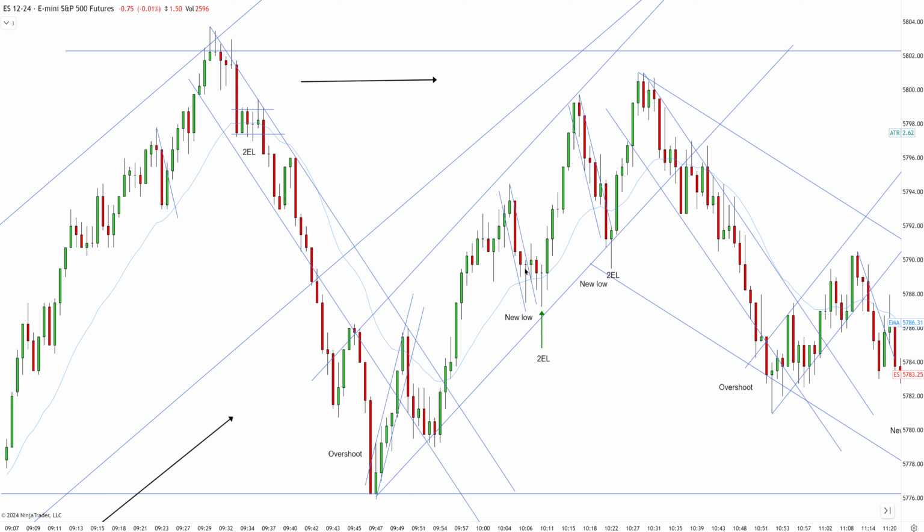New high, first entry long, pullback, second entry long. You can see how much we retraced off this downtrend. So I'm forgetting about a new low being tested, and we also expect a new high for the channel. This is a great second entry long.